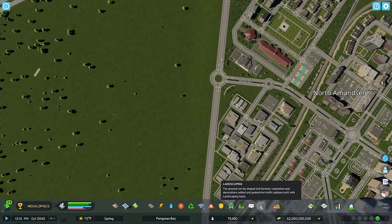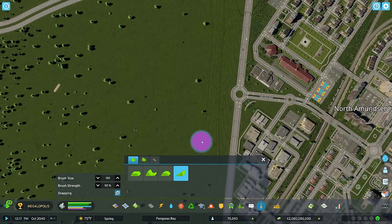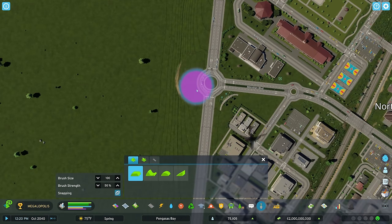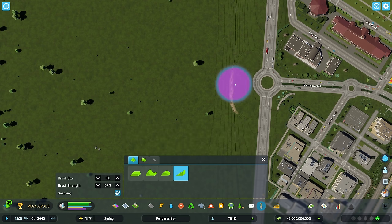What I want to start by doing is pick an elevation. I'll use my slope terrain tool and bring this elevation down into this little basin. First things first, though, let's smooth this out and flatten it a little bit so that we've got a nice little soft landing spot. Then we'll come down into here, maybe to about there, and just bring this right on down.